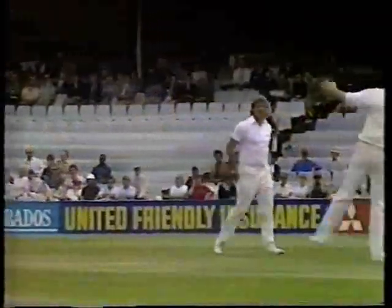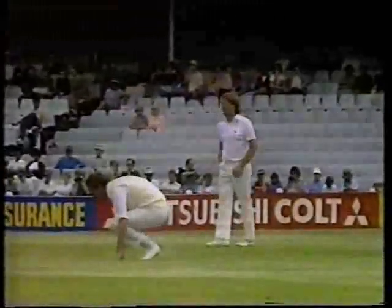And I'm sure that Agnew will be a little bit disappointed here. He's picked as a new ball bowler for England. He's bowled pretty well along, got a couple of very vital wickets. I'm sure he'd like to have come back with a new ball now at the tail end of batsmen, and I think he'll be very disappointed.